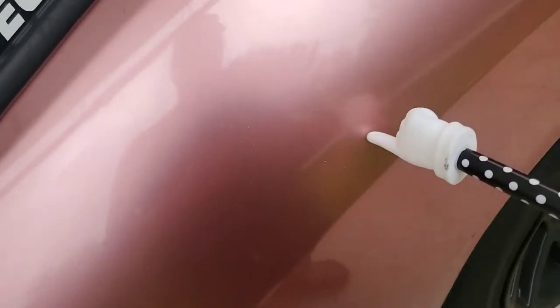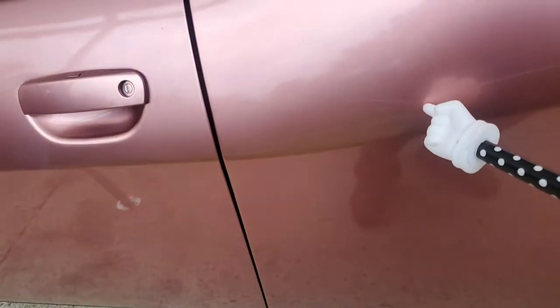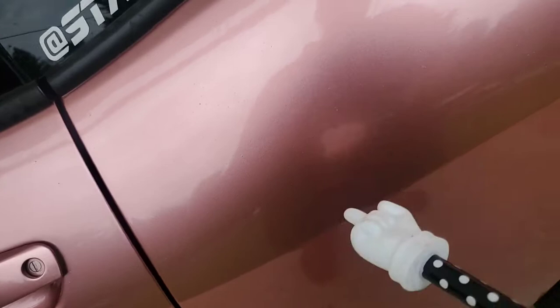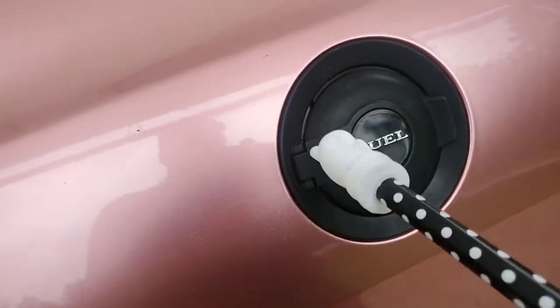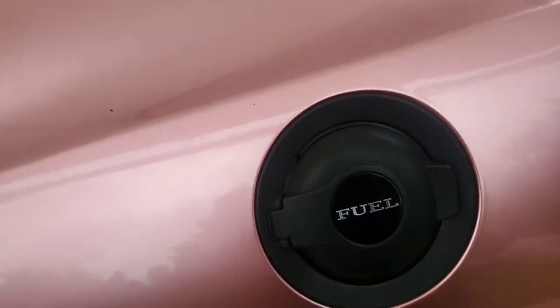You can see there's a scratch or an abrasive mark. There's another one right there. Fingernail catches on it. I might be able to reduce it, but I don't know if that's going to go away. Try to strip up this gas cap cover a little bit because it's kind of poopy.